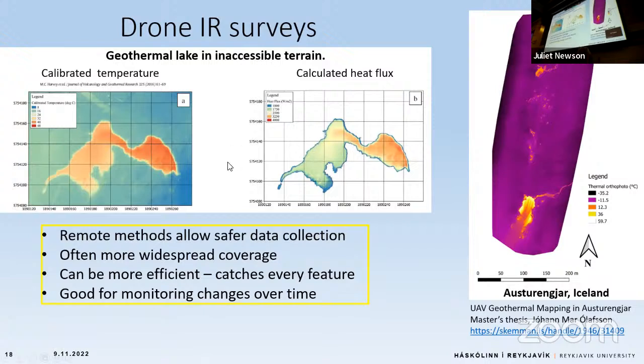So with drone mapping, I believe this is temperature and this is heat flow, heat flux from that feature. And it's all calculated from the data collected by drone. And so it's much safer, and it gives you a good overview. And this here is from an area in Iceland. We wouldn't have seen half of these features in the middle here. They're small features, but they all add up.